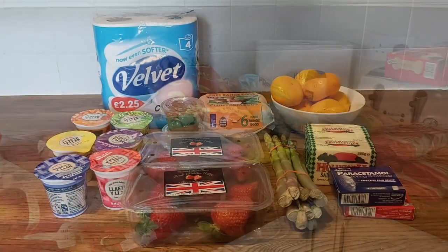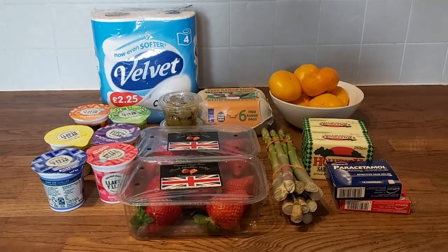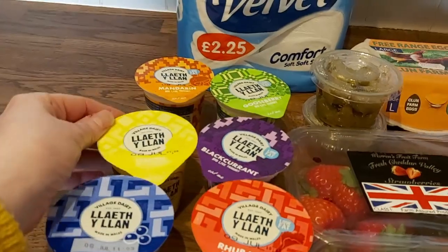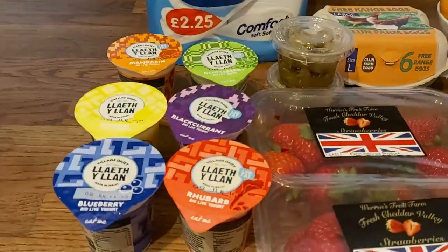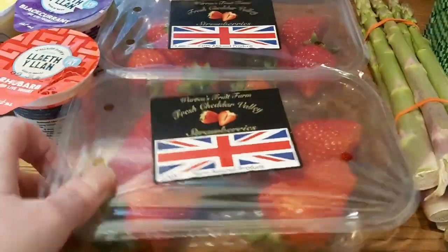And then onto the local haul. So this is again from our local shop. So the usual Clan yogurts that we get in all of their really lovely flavours. They really are the most delicious yogurts. So if you ever see them about, please don't hesitate to try them. They're absolutely gorgeous. And these strawberries.